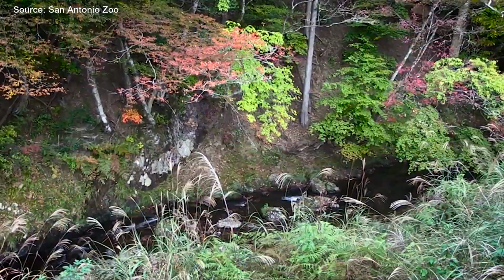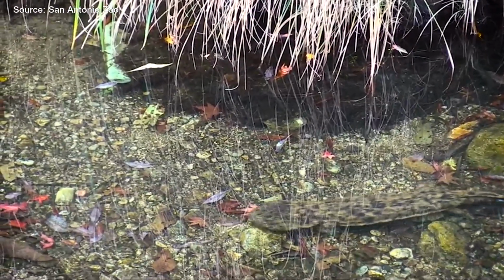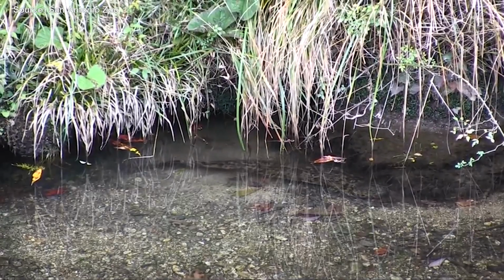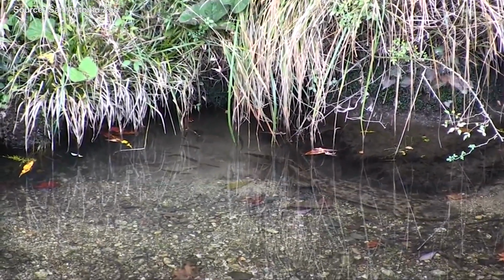When you visit the San Antonio Zoo, your visit goes to support wildlife and wild places, and the Japanese giant salamander is a perfect example. We're working with the species in the wild, trying to support populations with conservation initiatives, but we're also busy developing a facility here where we can breed them and hopefully produce the next generation of Japanese giant salamanders.